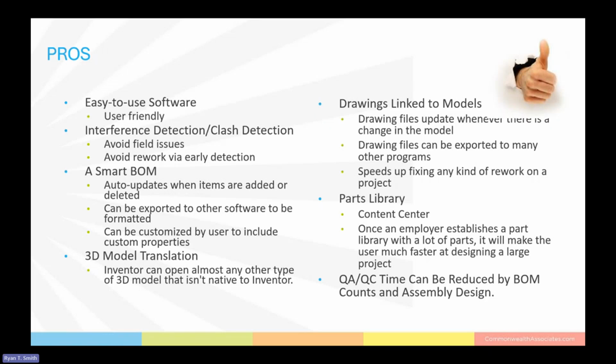Also, parts libraries, getting a part library or content center. Sometimes these come standard with AutoCAD or SDS. Using those and establishing a good part library is really going to make not just the first job you do, but every job you do from then on a lot simpler, a lot easier with a standard parts library.